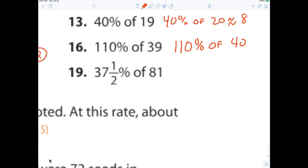Diesel, that is amazing. Now, how do we do 110%? Well, we know what 10% is. 10% would be 4, and 100% is how much? 40. So you just add them up. Very, very good.